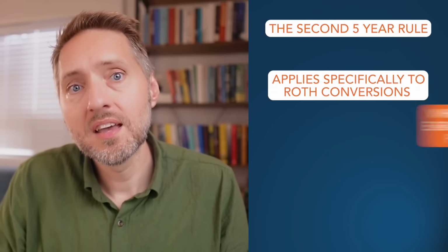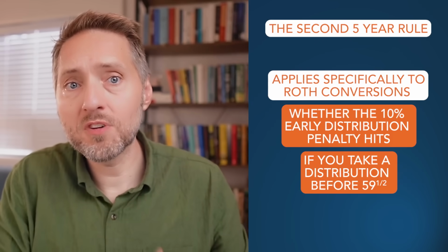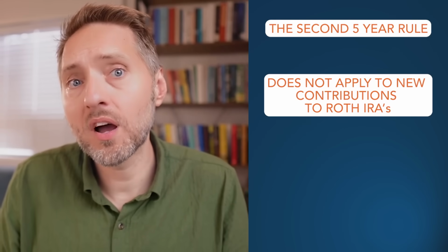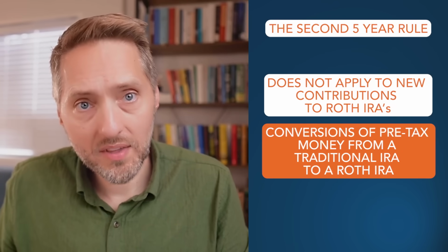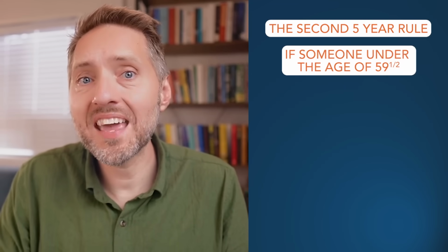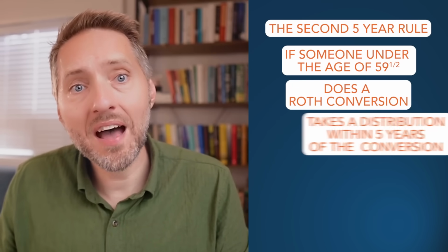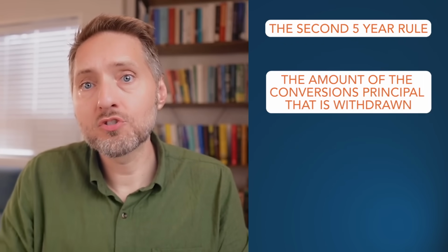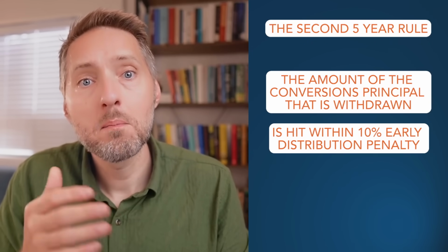The second 5-year rule applies specifically to Roth conversions and whether the 10% early distribution penalty hits if you take a distribution before 59 and a half. This 5-year rule does not apply to new contributions to Roth IRAs, but to conversions of pre-tax money from a traditional IRA to a Roth IRA. Under this rule, if someone under the age of 59 and a half does a Roth conversion and later takes a distribution within 5 years of the conversion before turning 59 and a half, then the amount of the conversion's principal that is withdrawn is hit with a 10% early distribution penalty.